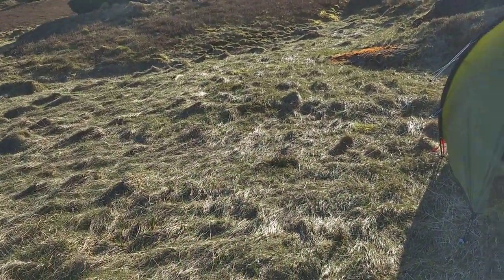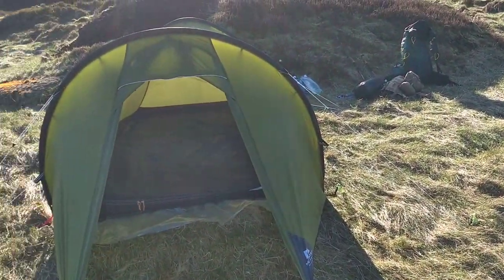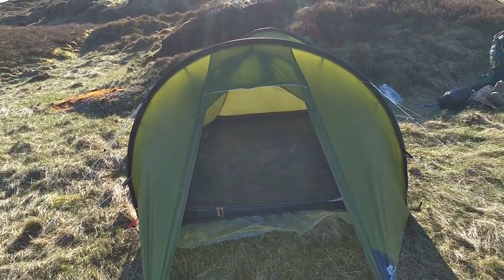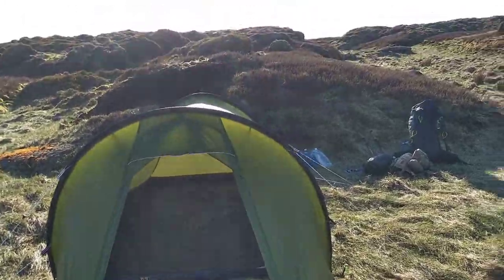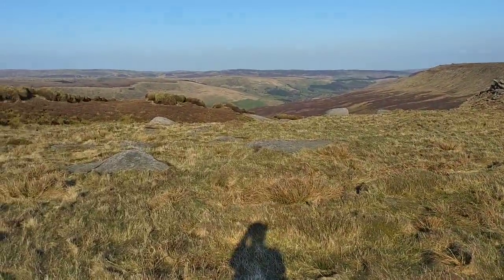Midges out here haven't bothered me, touch wood. But they are about. Obviously this little breeze is keeping them at bay. And that's my view. Not bad, is it?